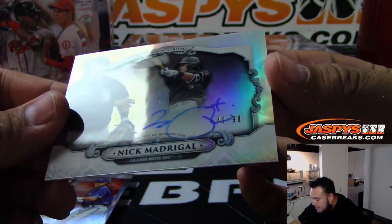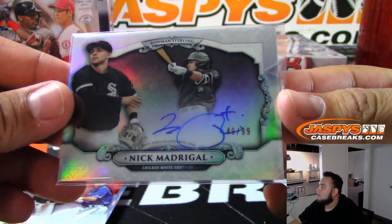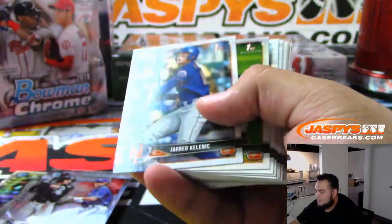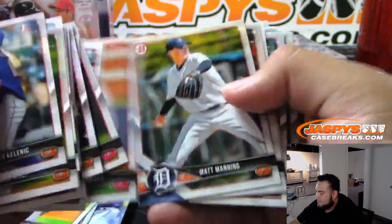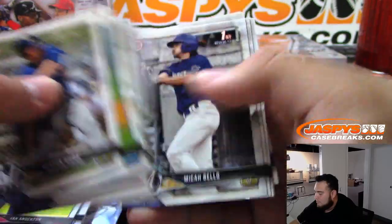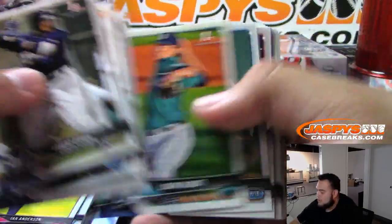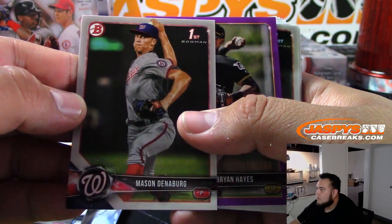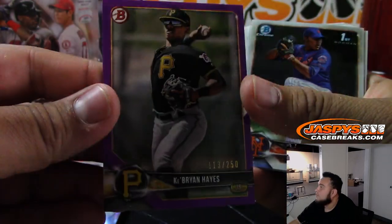Autograph, Nick Madrigal to 99. White Sox. TJ with that one. Which was a joke, right? Is it really Rex? I have no idea. K. Brian Hayes to 250.